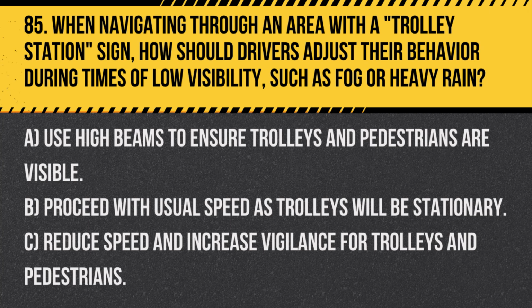Question 85. When navigating through an area with a trolley station sign, how should drivers adjust their behavior during times of low visibility, such as fog or heavy rain? A. Use high beams to ensure trolleys and pedestrians are visible. B. Proceed with usual speed as trolleys will be stationary. C. Reduce speed and increase vigilance for trolleys and pedestrians. Answer. C. Reduce speed and increase vigilance for trolleys and pedestrians. Low visibility conditions require drivers to be more cautious, particularly around trolley stations where pedestrians may be present.